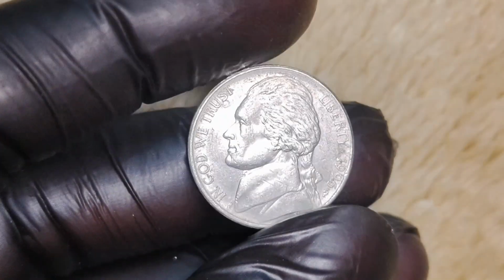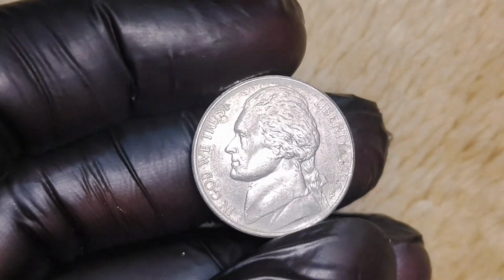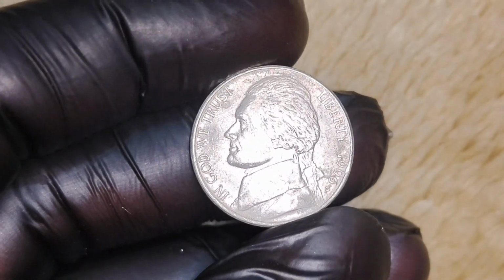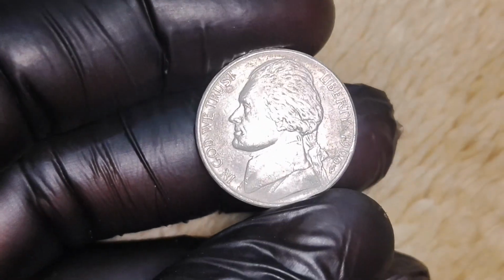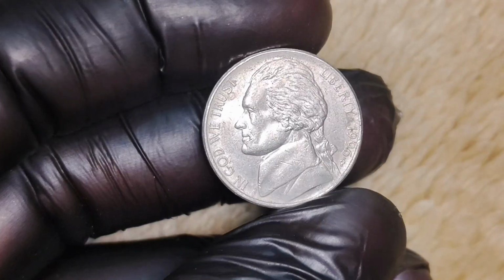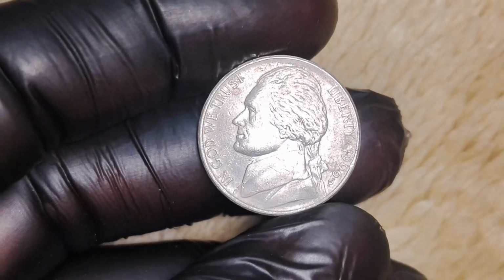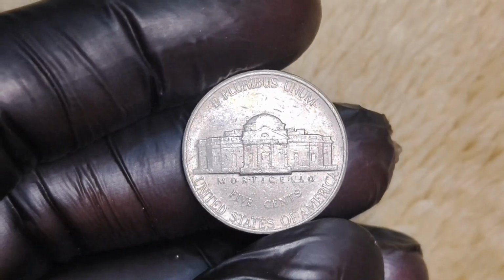Once you've inspected your coin, you may want to have it professionally graded. Professional grading organizations like the Numismatic Guarantee Corporation, NGC, or the Professional Coin Grading Service, PCGS, can evaluate your coin and give it an official grade, which helps confirm its authenticity and value in the market. Graded coins typically sell for higher prices because buyers have a trusted certification of their quality.